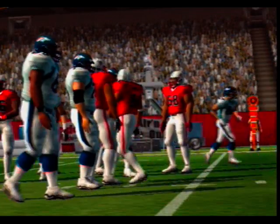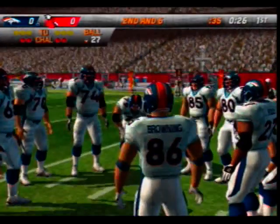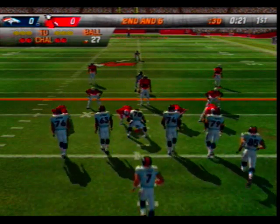This is a spot where you want to show the defense that they have to respect the running game. Gain of 4. Ball on their own 27. Ball on the 27-yard line.